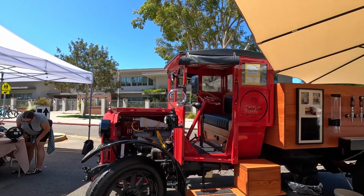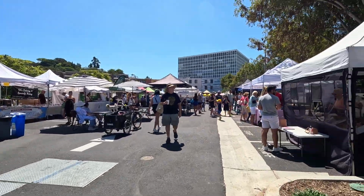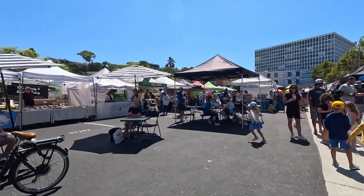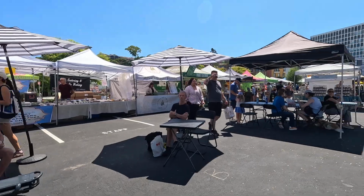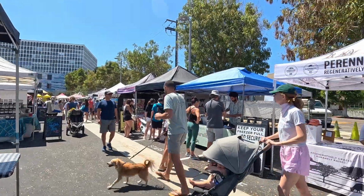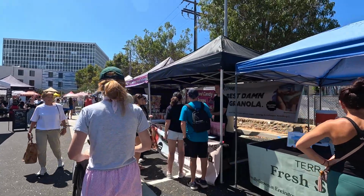How about that? It's called Tipsy Truck Mobile Bar. I can see what they did. They just kind of moved things a little bit over here. Instead of on the road, they have it over in this big parking lot. So, pretty neat. But it's fun just to walk around and see all the folks enjoying themselves.